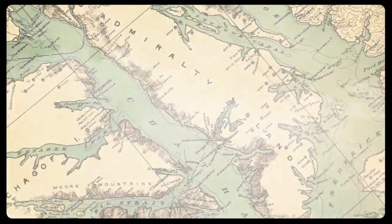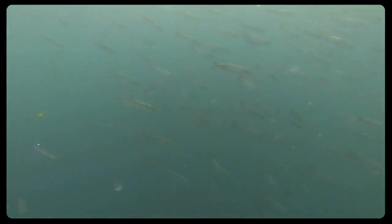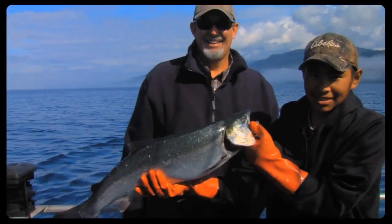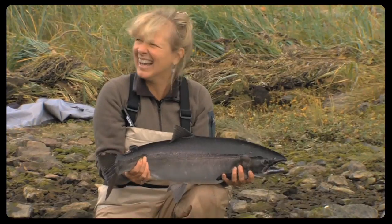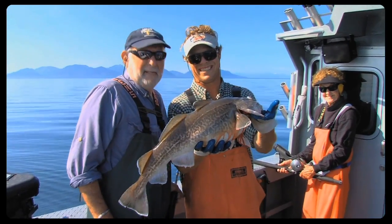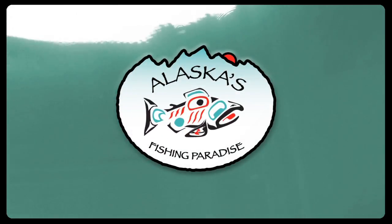Deep in remote southeast Alaska, there lies a fishing paradise like no other. A big fish. Alaska's fishing paradise.